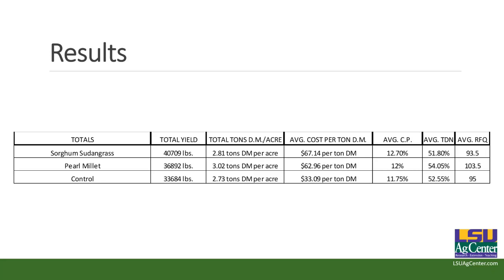But I do want to call attention to the cost per ton of dry matter. It can be quite pricey to produce these summer annuals. We did see an increased yield, and our total tons of dry matter is better. Our control plot was the poorest performing of the three, but our costs were very low, so to speak. And if you look at the three columns on the right, our quality was not that much lower on our control versus what we saw on our sorghum Sudan grass and our pearl millet.